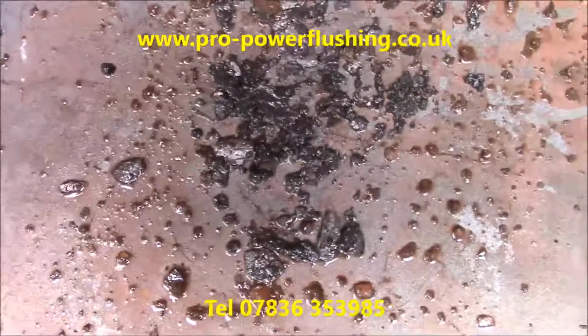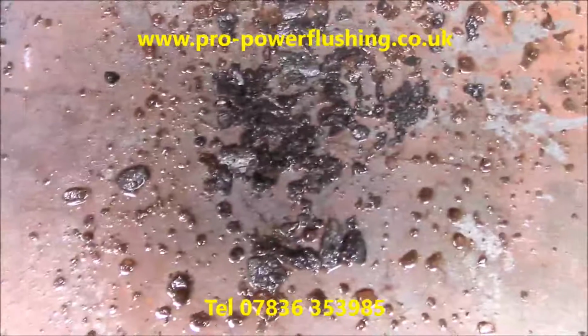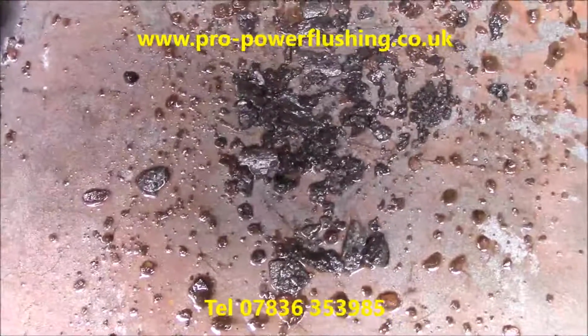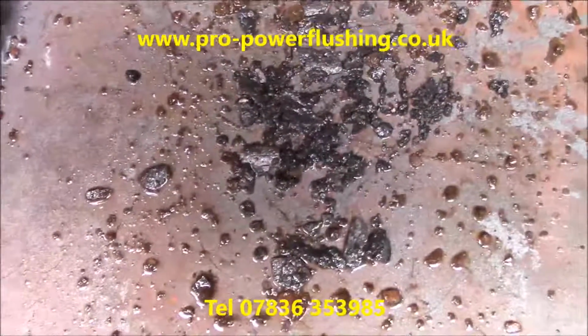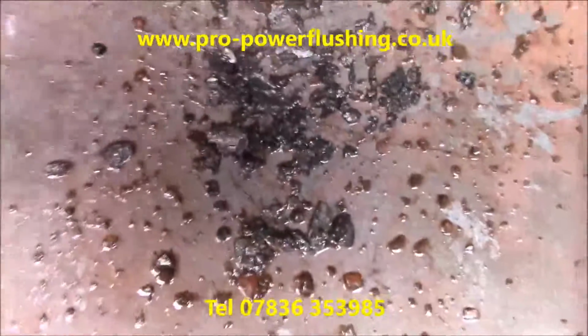So if you've got a boiler that's a few years old and the heat exchanger's gone in it, then you're thinking, well, what about the other things that may go on it? Basically it's going to write your boiler off by the time you weigh it all up. So this is why power flushing is of the utmost importance, okay?